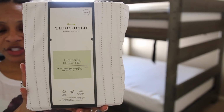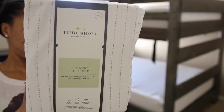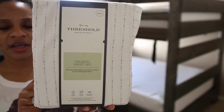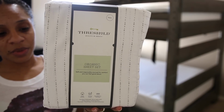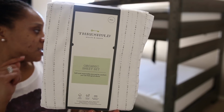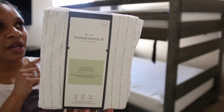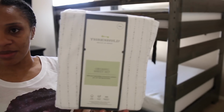Okay, so here are the sheets that I picked up from Target. This is a fitted sheet and a flat sheet. The only thing is that Kyron does not have a box spring like Jaden and Jeremy did. So I don't need to put a fitted sheet on the box spring. He just has the top mattress, and he has the same mattresses that I ordered for Jeremy. The mattress in the bag, he has the same exact ones.